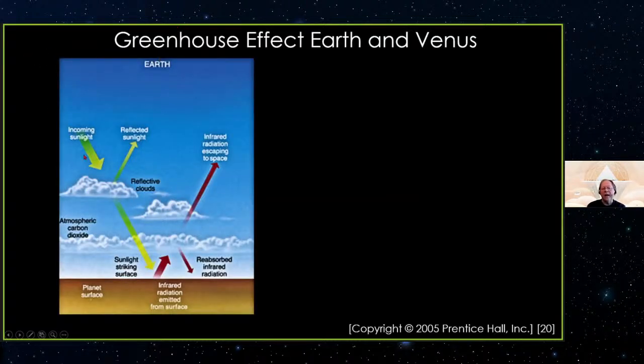So on Earth, we have a greenhouse effect. We know that light comes from the sun. Some of it hits clouds and gets reflected back up into space, but other light gets down, striking and warming the surface. And then it bounces around. Much of the CO2 in the Earth's atmosphere helps that radiation to be reabsorbed and sent back to Earth. But a lot of it does go back up into space. So Earth is able to remain cool because we don't have nearly as much cloud cover. The other thing too is that this produces H2O rain.